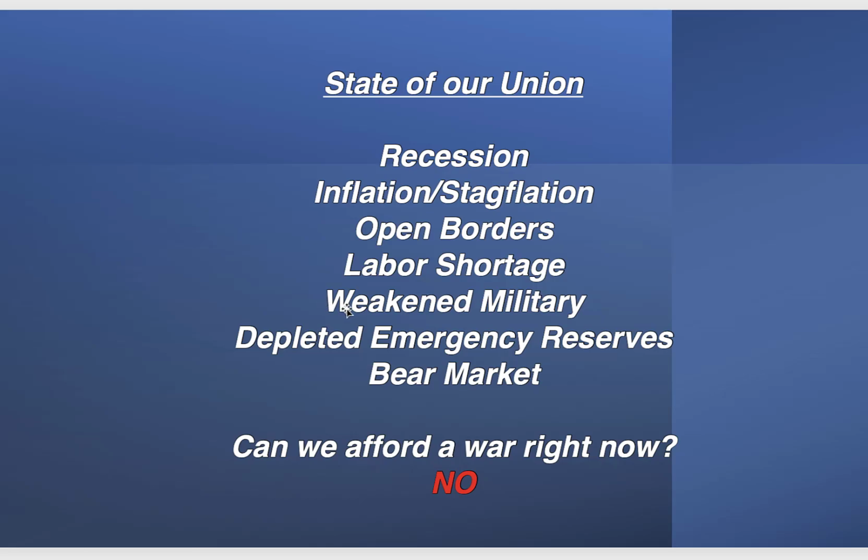We have a weakened military. Remember, back in COVID, a lot of our military members left because they didn't want to be forced to take a vaccination. The military is weakened right now. You don't believe me? This is a fact. Go talk to any Army recruiter, Navy recruiter, and they'll tell you they're not meeting their quotas. Again, step into any enlistment office for any branch of the military and talk to them. They're a leading indicator here. It'll prove this fact. We have depleted emergency reserves, as I mentioned.